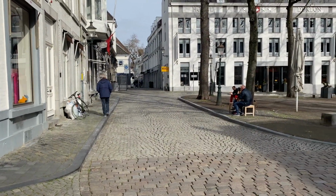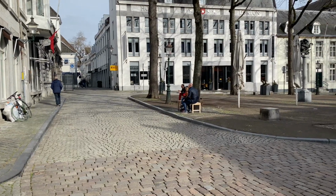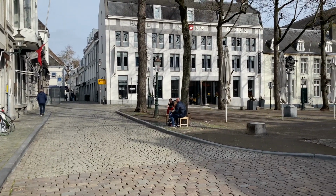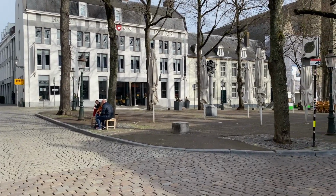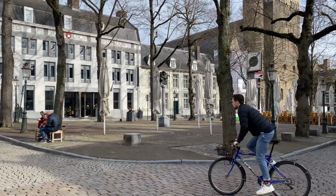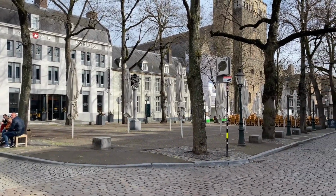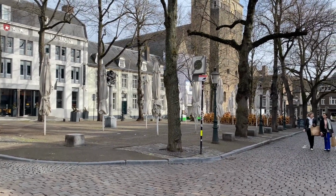We got here at our last stop, which is Onze Lieve Vrouwenplein. This is a square in the center of Maastricht. The square is in the oldest part of the city, just outside the late Roman Castellum. The square owes its name to the Basilica of Our Lady, which dominates the square with its massive westwork. Onze Lieve Vrouwenplein is best known for all the restaurants that are very popular in the summer and the beautiful church.